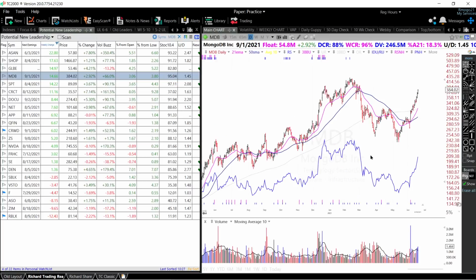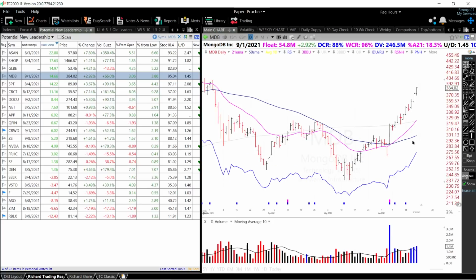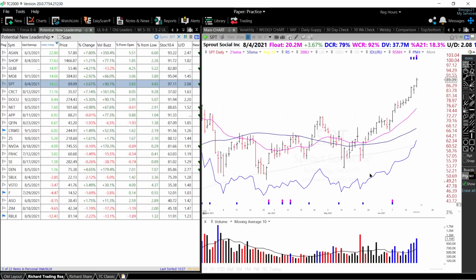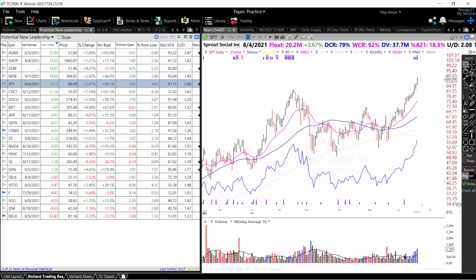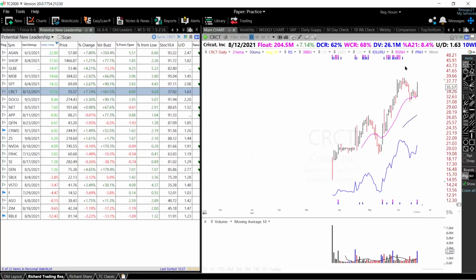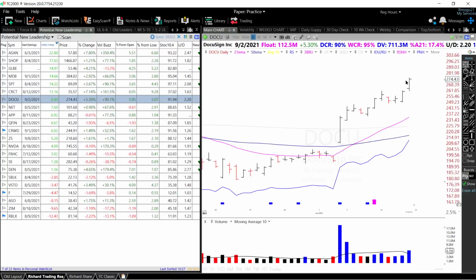MDB also powerful off the bottom of this base. Really strong here after this move up and a low cheat breakout here. Looks very strong. SPT also moving up strongly into new all-time highs last week. Nice volume coming in on the breakout. CRCT, nice breakout from this consolidation against the 21 EMA. Nice volume coming in on this Friday as well.